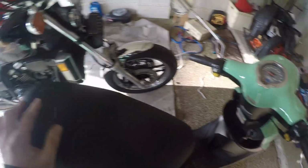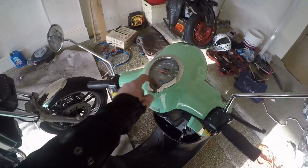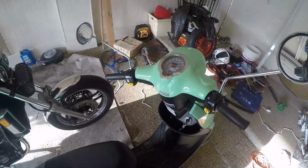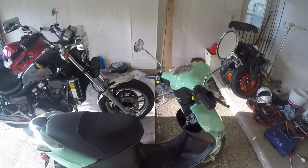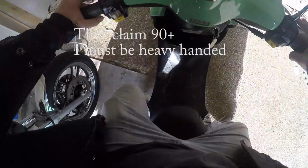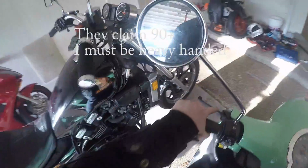Speaking of gas, this has an actual fuel gauge, which is nice. They're supposed to get about 70 miles to the gallon. I get somewhere around there usually.